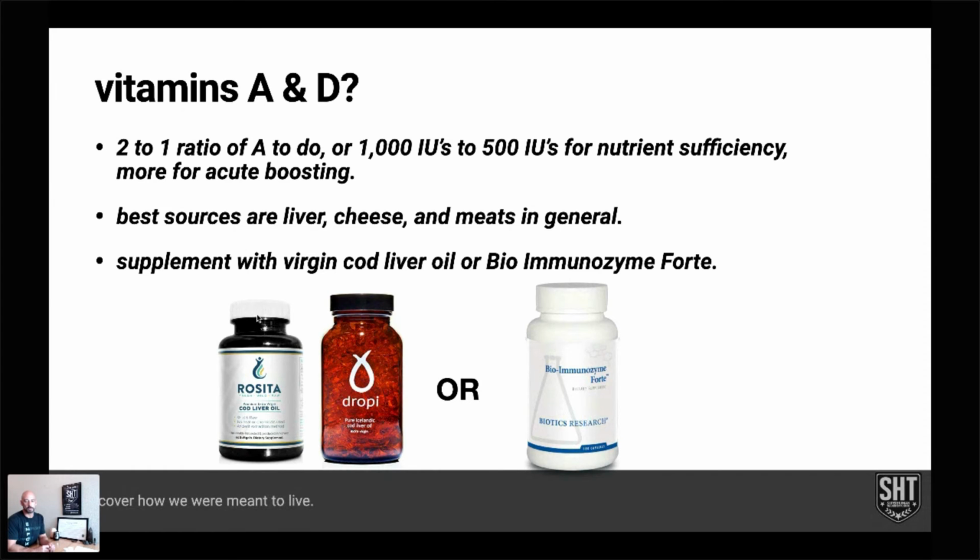The best food sources of vitamin A and D are going to be liver, cheese, meats, and animal foods in general. And then you can also supplement with some virgin cod liver oil. Virgin means that it's pristine. Ideally, the heat processing is very minimal. You're pressing livers. It's almost like a cold pressing, like you'd press some coconuts for coconut oil. And that means that you're not running the risk of oxidizing some of the delicate fats in it.